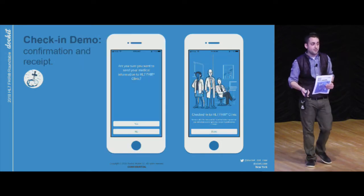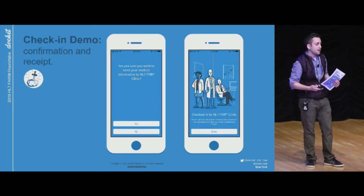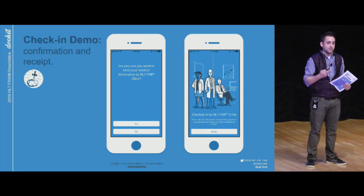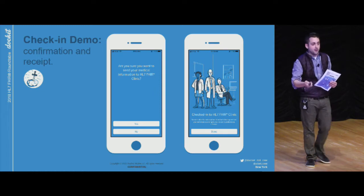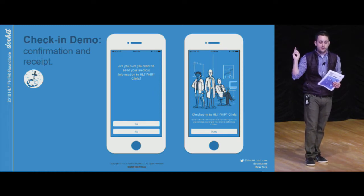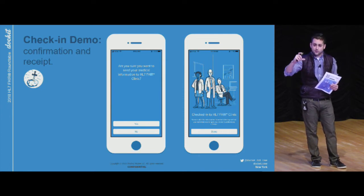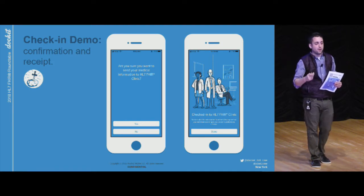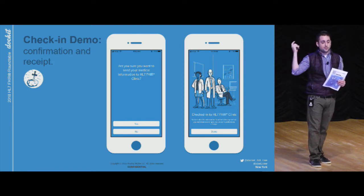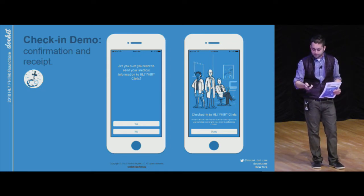When you check into a visit, scan this QR code, you're first prompted by the confirmation message, where do you want to send your data? So this is giving the consumer more confidence that they're sending it to where they want to send it. And once they do click yes, they get a confirmation receipt. If the provider on the opposite end decides to restrict certain data elements from being accepted to the doctor side, we send a receipt message back to the patient, so no one's in the dark as to what information was shared.